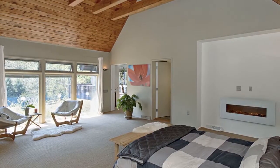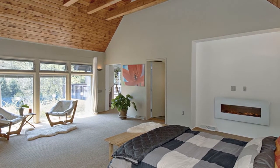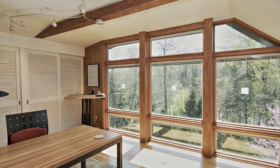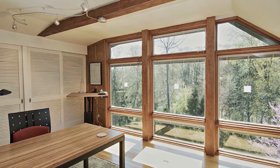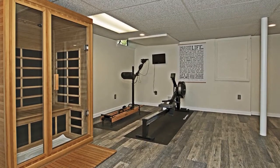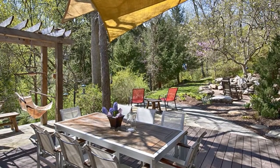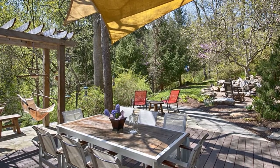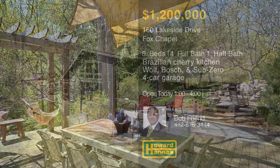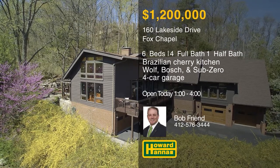Exposed beams cross the 22-foot vaulted ceiling of the master suite, which employs dual walk-in closets and a bath with dual sinks, a walk-in shower, and a soaking tub. On the upper level, you'll discover four bedrooms, two full baths, a laundry area, and a sitting area, while the ground floor features a workout room, an additional laundry, and a sixth bedroom suite for guests. The deck and patio let you survey your unspoiled surroundings, and four integral garage spaces provide plenty of parking and storage. Bob Friend would like nothing better than to answer all of your questions at this afternoon's open house.